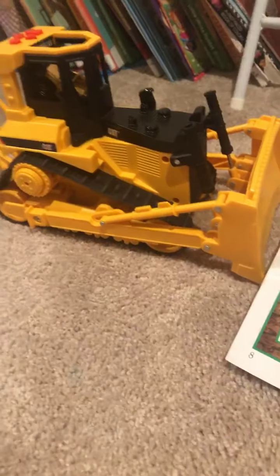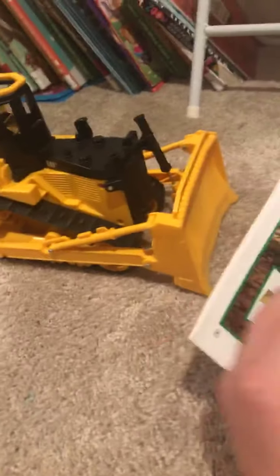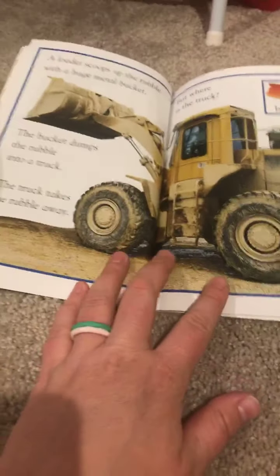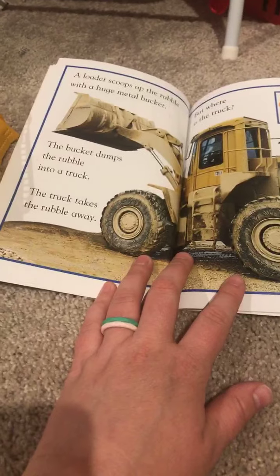So that looks like that. A loader scoops up the rubble with a huge metal bucket. The bucket dumps the rubble into a truck. The truck takes the rubble away. So the bulldozer kind of would do that, the yellow one over there. And then you would put it in a dump truck.